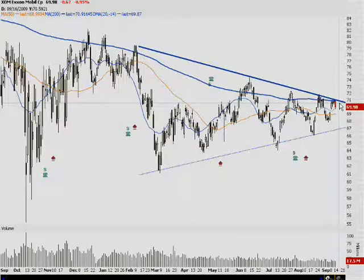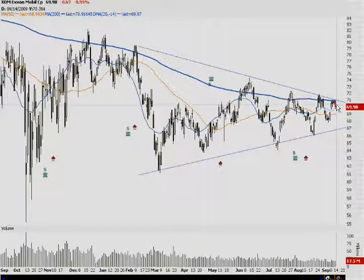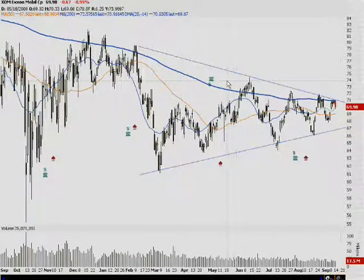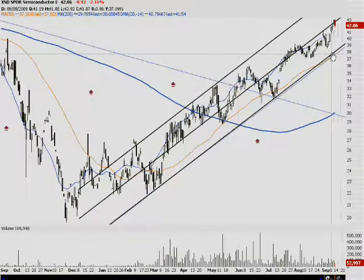XOM, this is one we've been watching. We played it up, we played it down. I think we need to play it down again. We hit the 200 moving average. We're hitting this descending trend line with a bearish engulfing candle. We got a gap to fill. I actually think we're probably going to break through that gap. I think we're going to retest this bottom trend line.